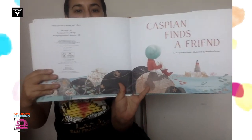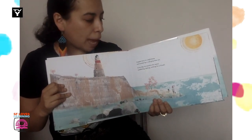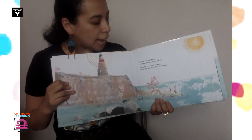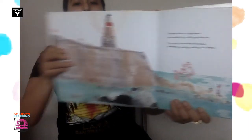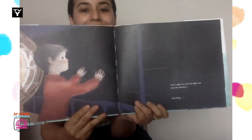Caspian Finds a Friend. Have you ever looked for a friend? Me too. I hope you found them. Caspian lives in a lighthouse surrounded by a cold, gray, blue sea. Every day, he watches the waves, wondering, waiting, wishing for a friend. Every night, he casts his light out into the darkness, searching.